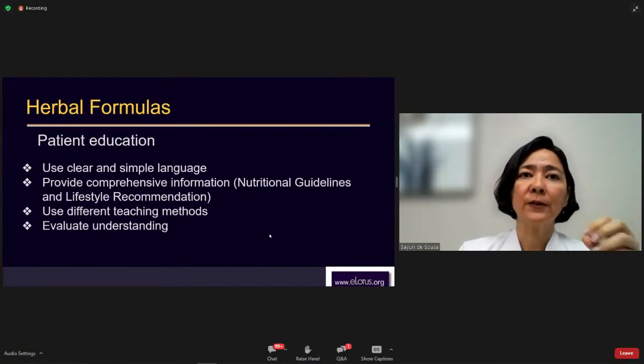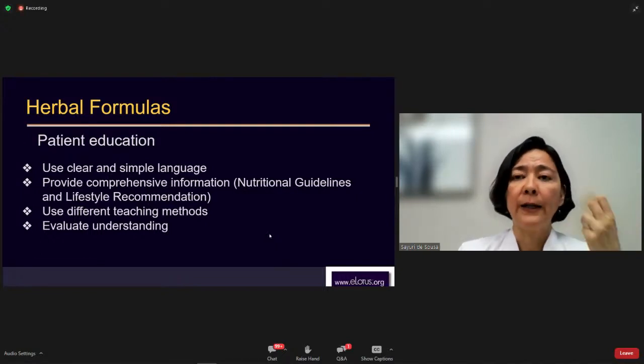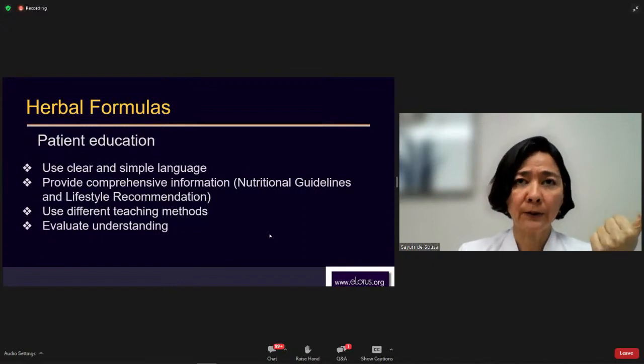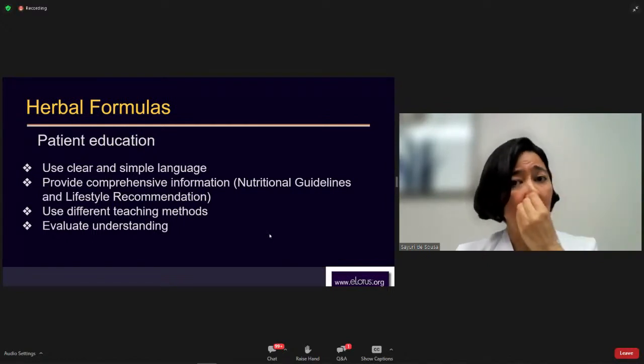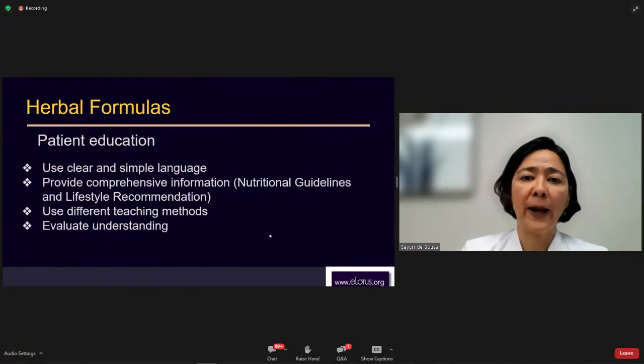There are other good ones out there, but the ones that I use here are Designs for Health, Zymogen from Wholescripts, and Standard Process. Those are the three brands that I use the most. Wholescripts is a platform where you can buy a lot of different brands, but they sell their own brand too, which is Zymogen.